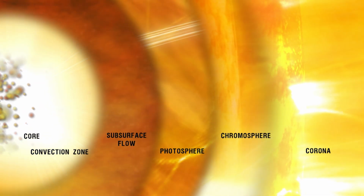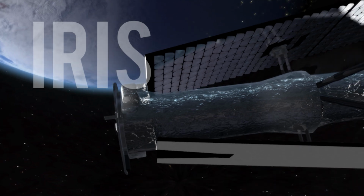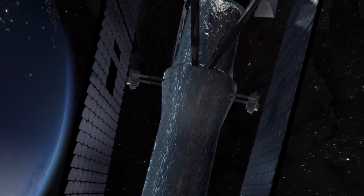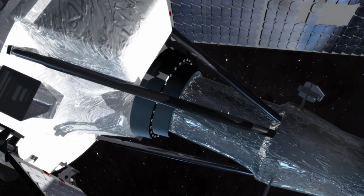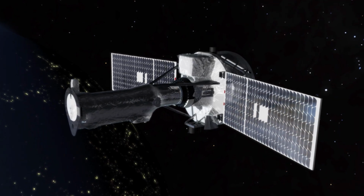This layer, where the temperature begins to rise again, is called the chromosphere. It lies between the photosphere and the corona, which is the hottest part of the sun's atmosphere. To discover how this corona is powered, another mission called IRIS was launched in 2013. IRIS carries a single ultraviolet telescope and imaging spectrograph, whose tight resolution allows it to see features as small as 240 kilometers on the sun's surface.